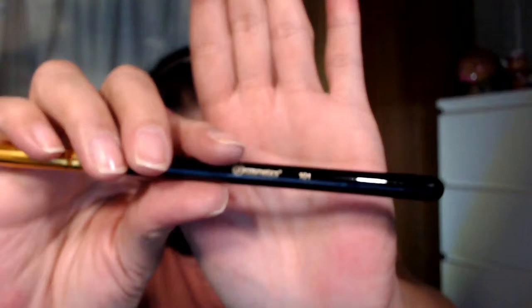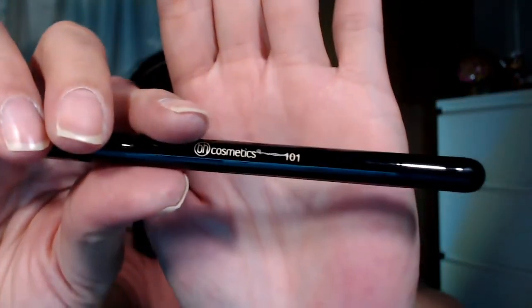It has this rose gold handle on top, a glossy finish black. I just love black. But the good thing is, it does have a number, like it has a name. Can you even see it? Okay, it does have a name and it has a number, right? And then when you go through the box, 101 is actually a blending brush. So we'll see. I love it.